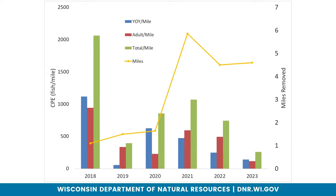So this is a similar graph, just breaking down the brown trout removed into different size classes or age classes. The young of year is the blue line. So this is anything less than 5.5 inches, or juvenile trout. And then adults are the red line, and total is the green. And the number of miles removed is that yellow line you can see up there. So even with more miles of stream that we removed fish from, you can see from 2021 to 2023, brown trout densities are just dropping continuously, with one of our lowest years, like I said, in 2023, which is really encouraging. We're not having as many brown trout move in, and not as much brown trout net reproduction as there was when we initiated this project.